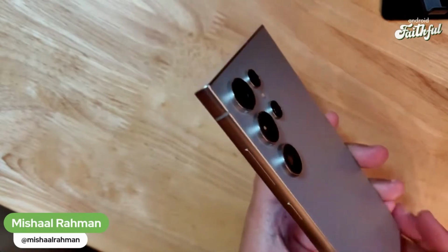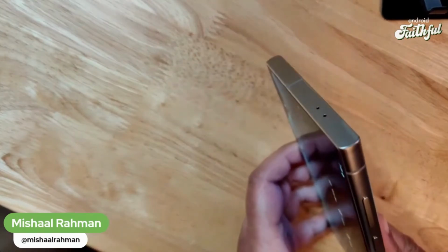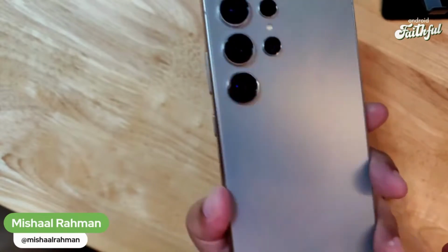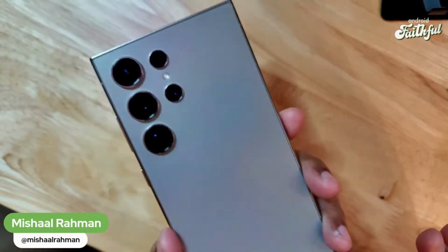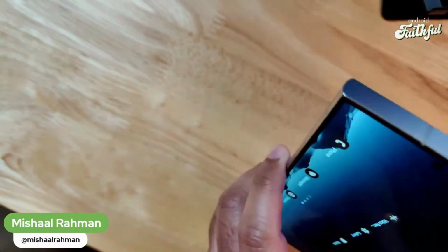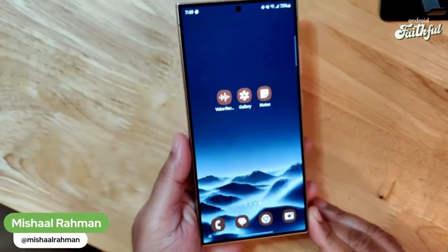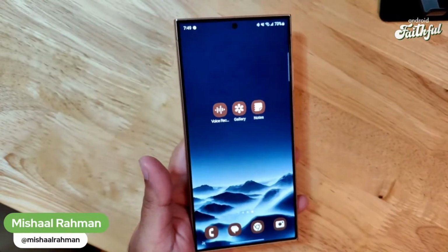And personally, I'm not that big of a fan of how sharp the corners are on this phone, but I do love the in-hand feel. It definitely feels very sleek. The titanium gray color you can see here looks really nice. And I'm really loving the software features that they unveiled with it. One UI 6.1 just has so much going on in it. It's kind of overwhelming, to be honest.